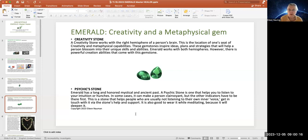Emeralds work with both hemispheres. However, there's a powerful creation ability that comes with this gemstone. And I find it interesting that a lot of people who love emeralds are either writers, or they're painters, or they create songs, or they're singers, they dance. They have an affinity for an emerald.